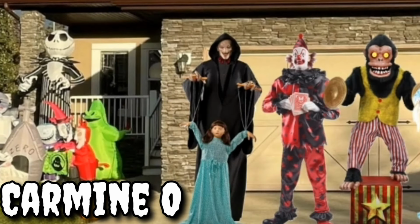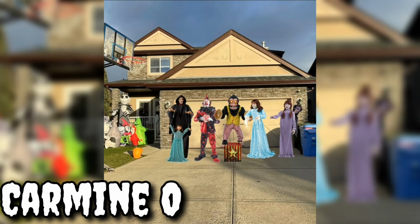And it's also really cool you have a bunch of those Nightmare Before Christmas inflatables all in that little section there. Looks cool. You basically have all of the main characters, I guess, just put together. And one last thing that looks like it's also gonna be really cool is in front of your garage there, looks like you're putting a bunch of animatronics in a row. That looks like it's gonna be so creepy just to have them all lined up beside each other.